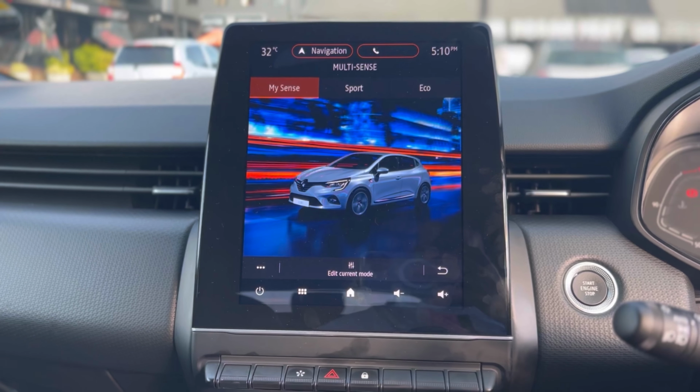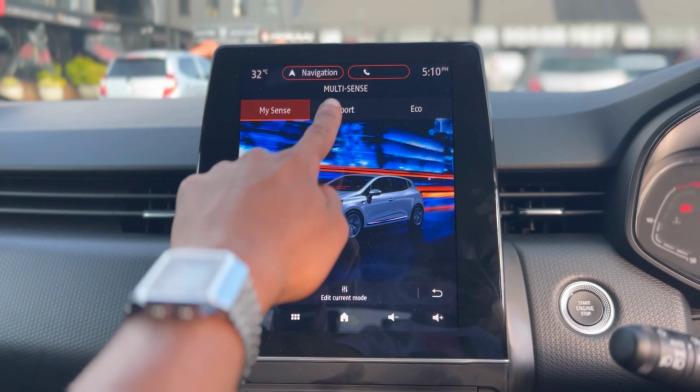Now I'm going to speak about the depth of the infotainment screen. It is very easy to use, very simple. However, it is quite advanced as well, but easy to use. We have Bluetooth, and we have MySense, right? So basically MySense is like the driving mode, right?